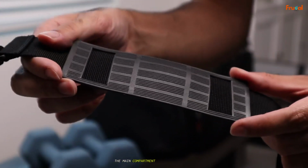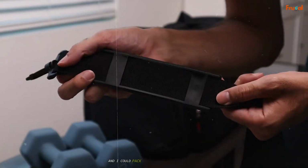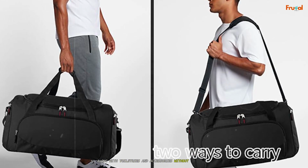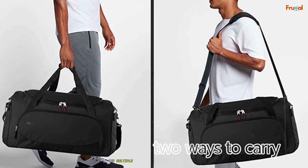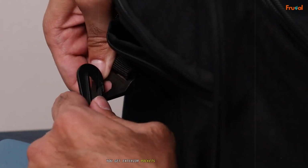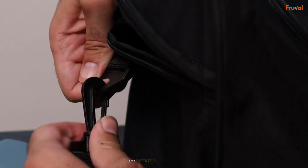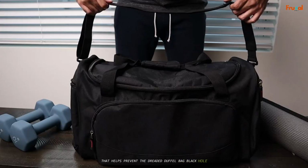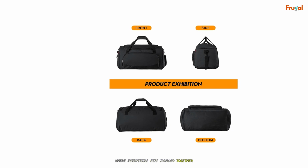The main compartment is genuinely roomy, and I could pack clothes for a 3-day trip along with toiletries and accessories without struggling. The multiple pockets are strategically placed. You get exterior pockets for quick access items and interior organization that helps prevent the dreaded duffel bag black hole where everything gets jumbled together.